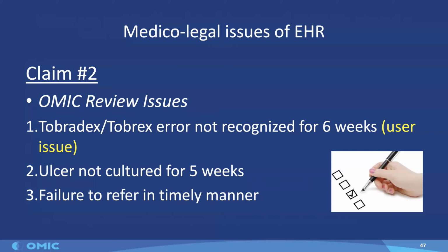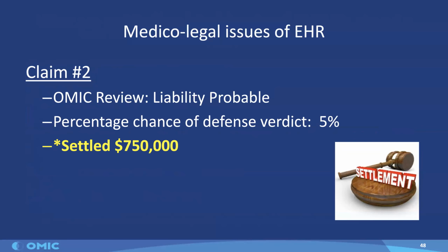OMIC reviewed this case internally. The Tobrex error wasn't recognized for 6 weeks. That's a user error. The ulcer was not cultured for 5 weeks, and there was a failure to refer in a timely manner. The percentage chance of a defense verdict was about 5%. So this case was settled for $750,000.